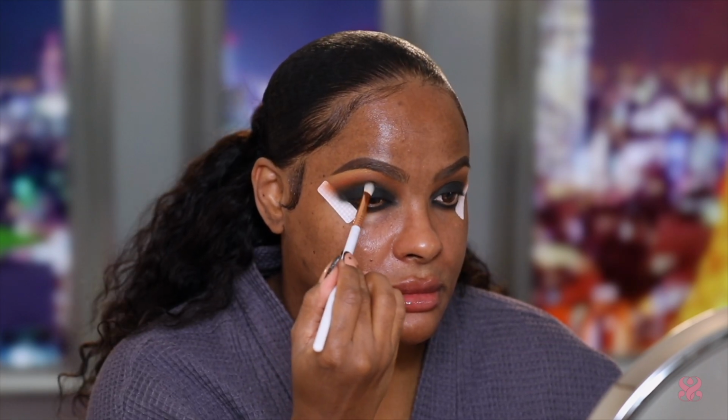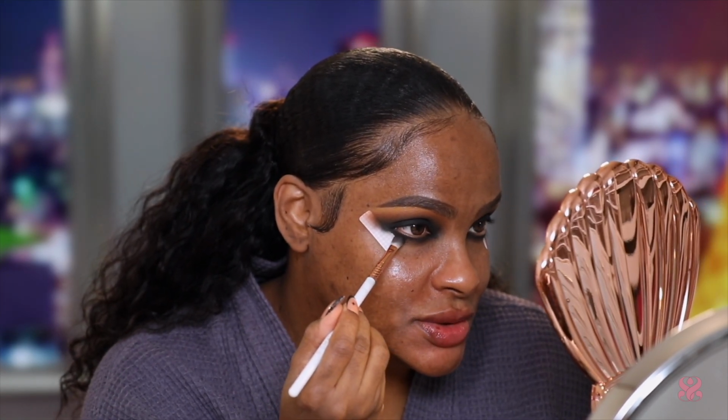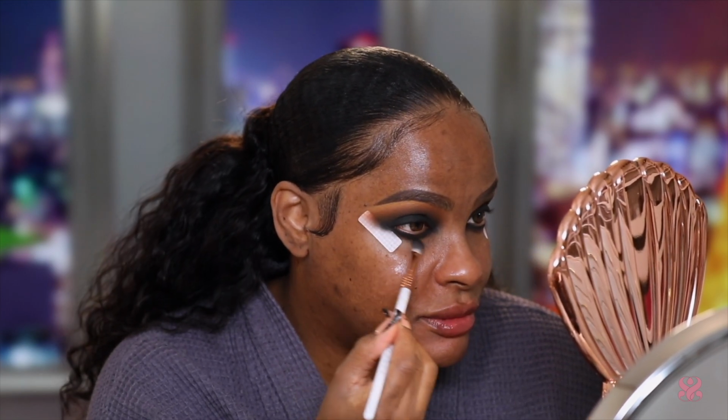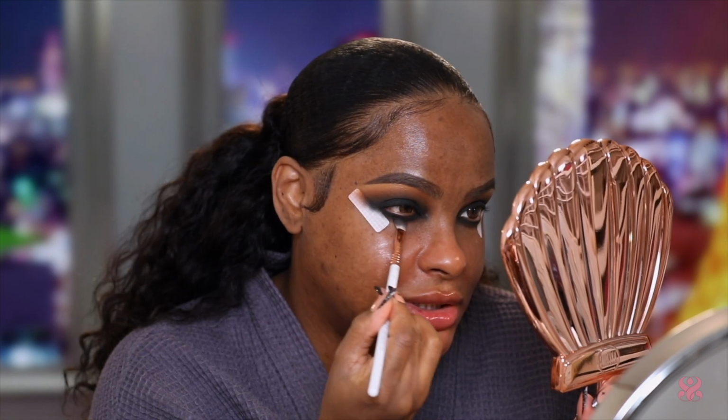Do something, girl. Okay, so now that I have everything nice and blended, I'm going with the very tip of the brush, and I'm going to smoke out that lower lash line while that tape is still there before we remove it. You just want to really smoke it out. I'm probably going to go back and touch it up a little bit after I do my whole entire face. I'm pretty sure I'm going to cover a little bit of it when I apply my concealer.